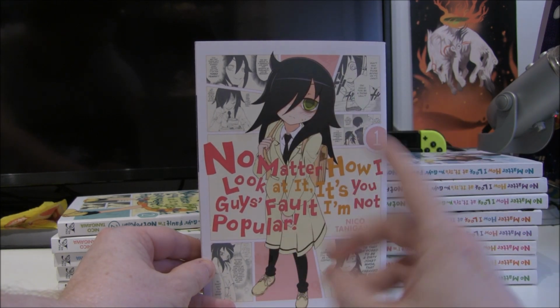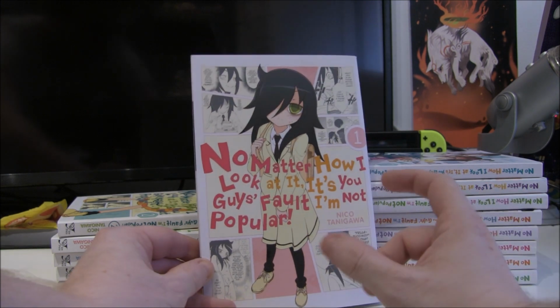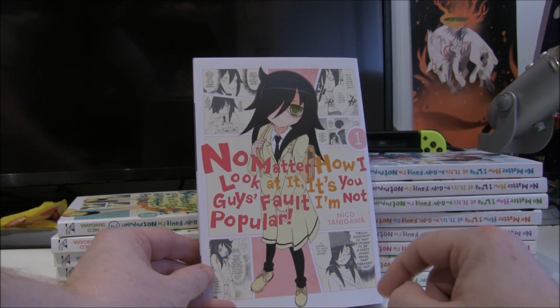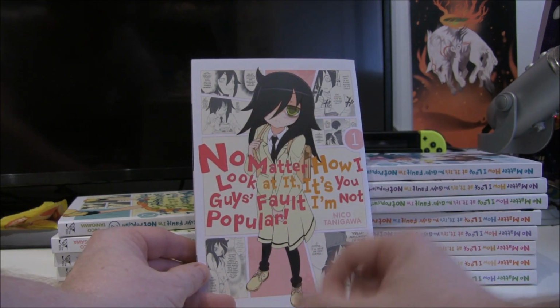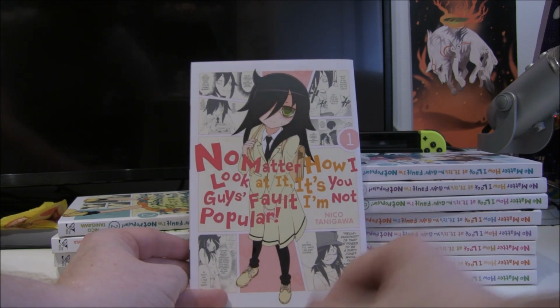And I got this one as a birthday present. I really wanted to read it. I think I read it illegally up to like volume 6 or 7, and I was like, you know what, I'm going to buy them. I got the first 4 or 5 volumes as a birthday present, and then I was like, you know what, I'm just going to buy them as and when they come out. I think I caught up to volume 8 or something at the time, and just bought them.